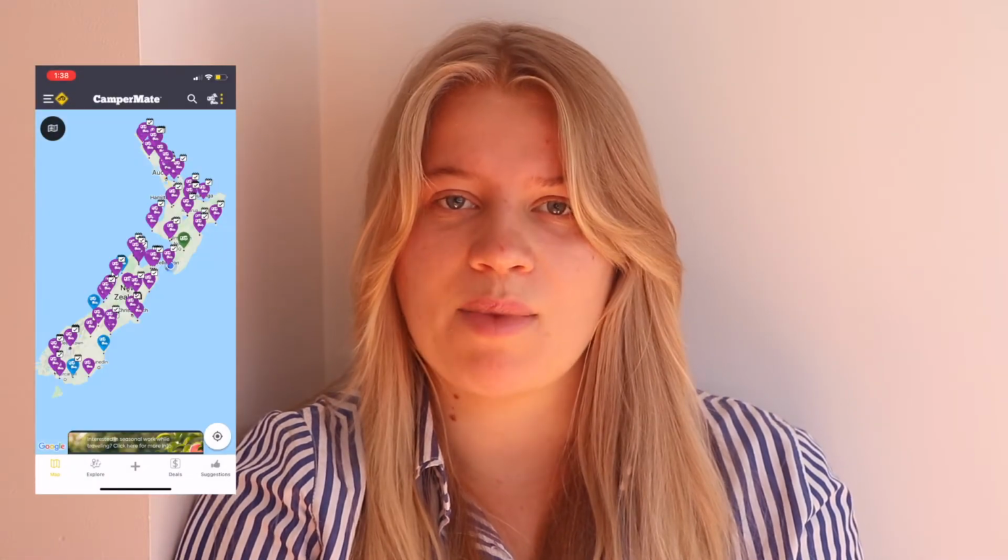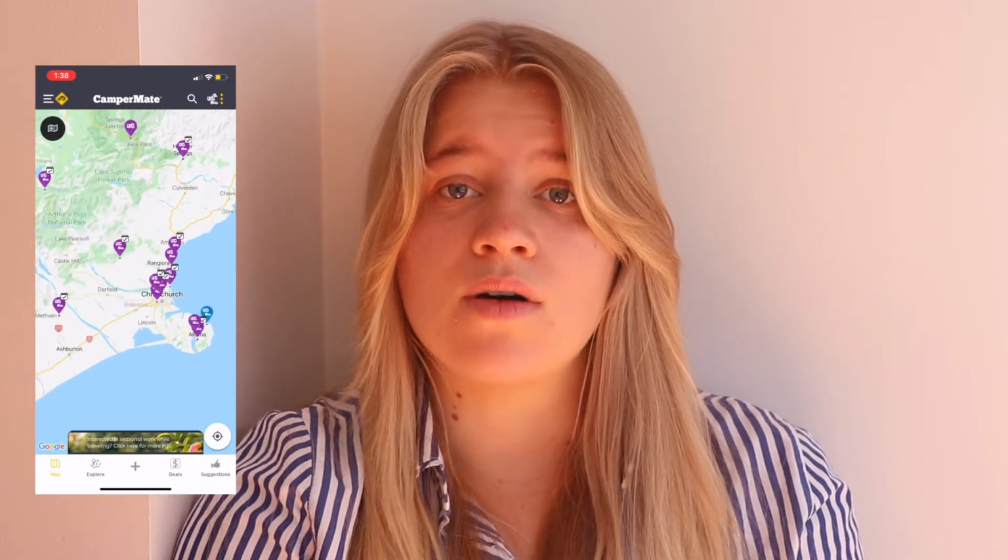Your absolute lifesaver on the road will be downloading the apps Campermate and Rankers Camping. These have the lists of every single holiday park, freedom camping site, DOC sites around the whole country. They're so useful and they have different colours based on the price range of the places. So other than the freedom camping and the DOC sites that I've mentioned, there are holiday parks.